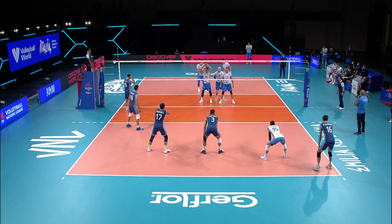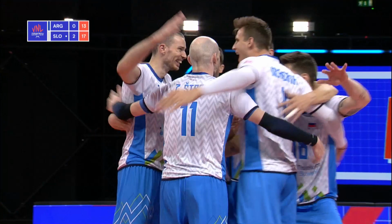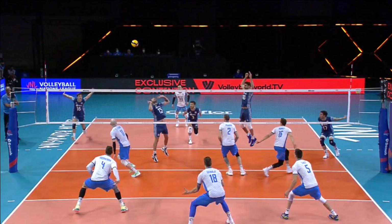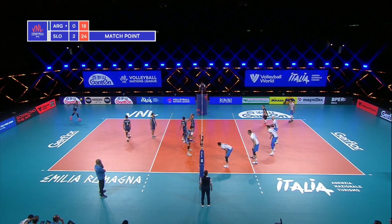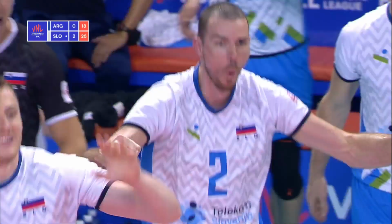Float serve deep. Checo finds Polonsky in. Polonsky finds the block of Ziga Stern. Monster one-on-one block. Polonsky, one-on-one, cutting off that angle. Difficult situations. Let's see what Crer can do. Still match point for Slovenia. And that swing from Ziga Stern will do it.